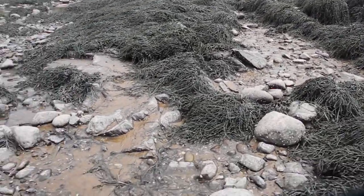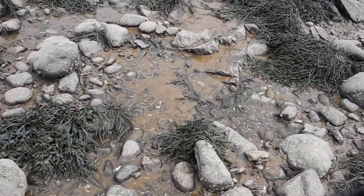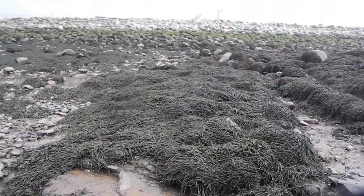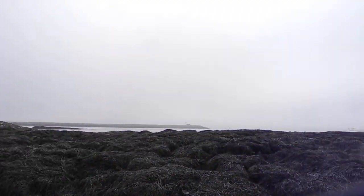Piece of wood, yeah. Yeah, at the next real low tide, I'm gonna come down.